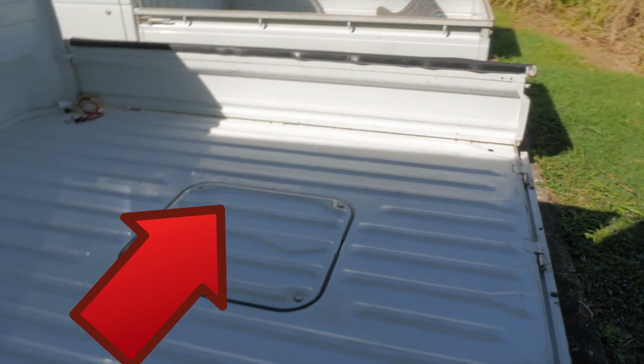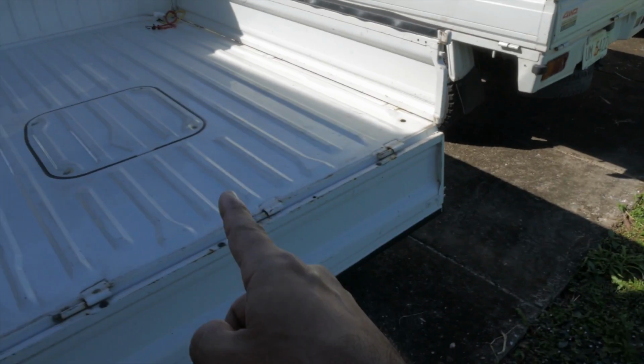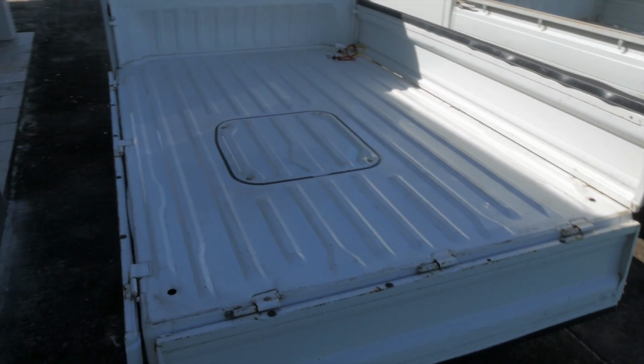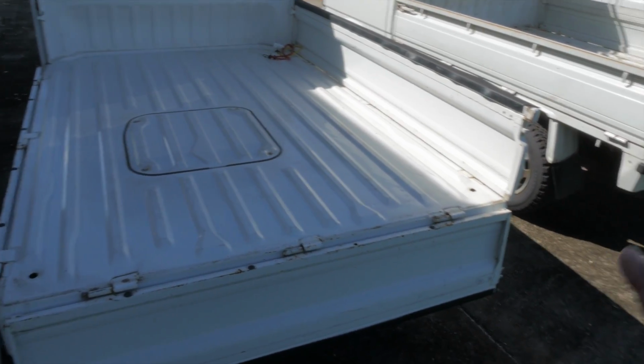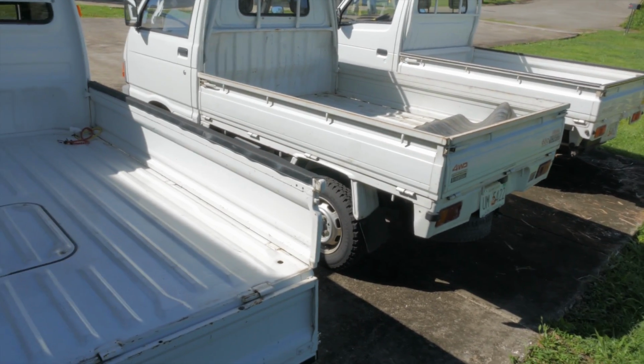These are all four-wheel drive vehicles. The Honda's four-wheel drive is real time. That means it's always on. The Daihatsu and the Suzuki, you have to engage the four-wheel drive system inside the vehicle.